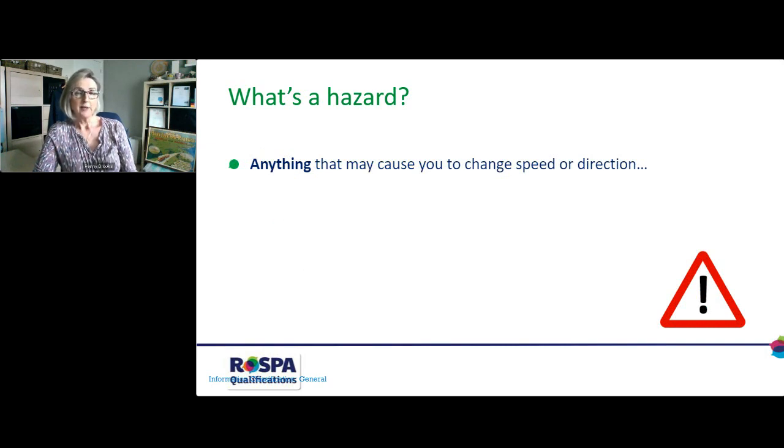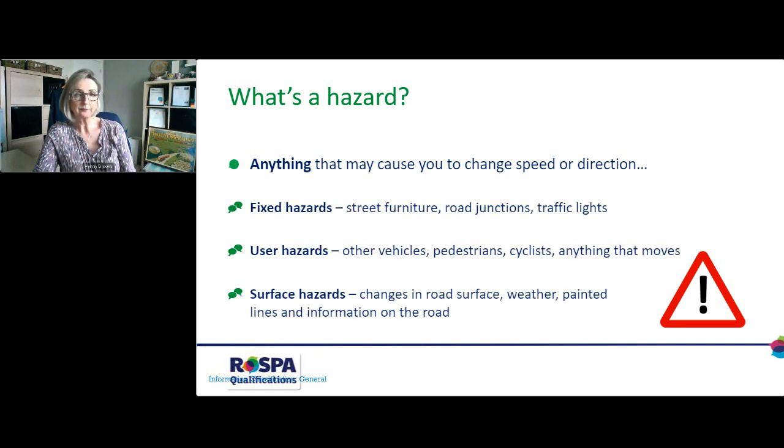If you remember back to the beginning, defensive driving is about staying out of trouble by observing, anticipating, and planning for hazards in the driving environment. Hazards come in many different shapes and sizes, and the definition of one is anything that may cause you to change speed or direction. And basically, there are 3 types.